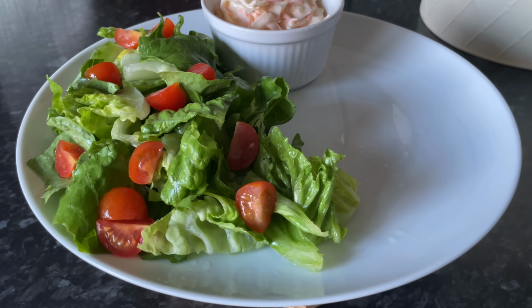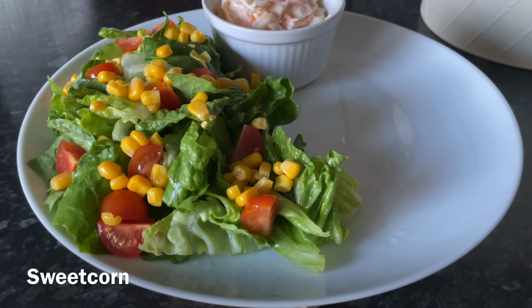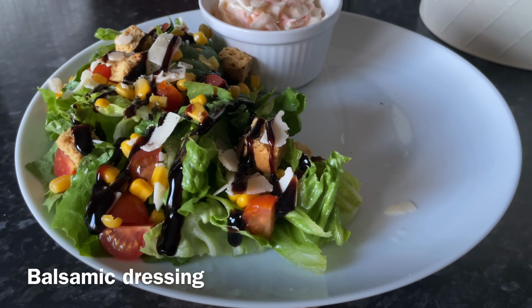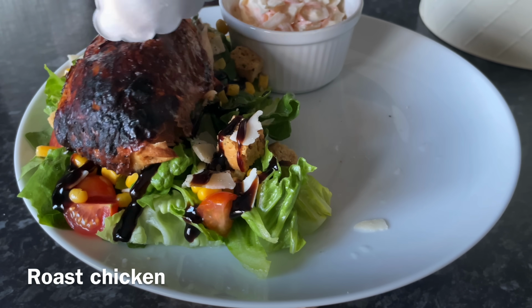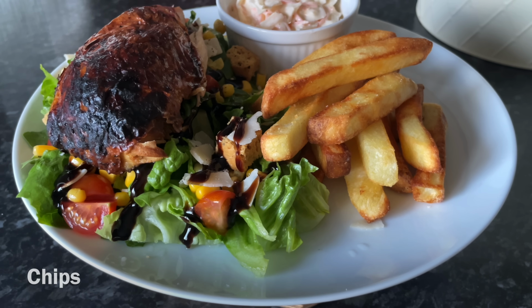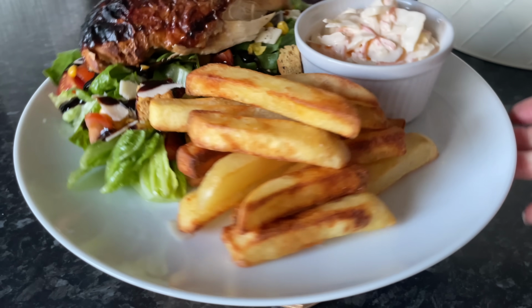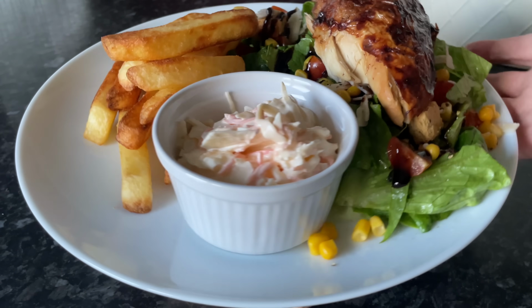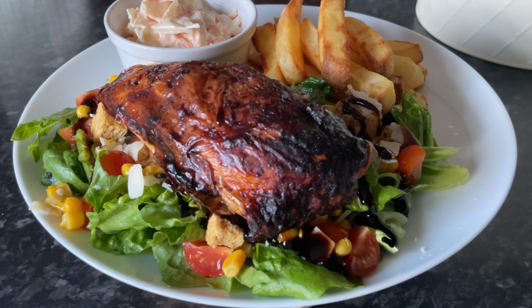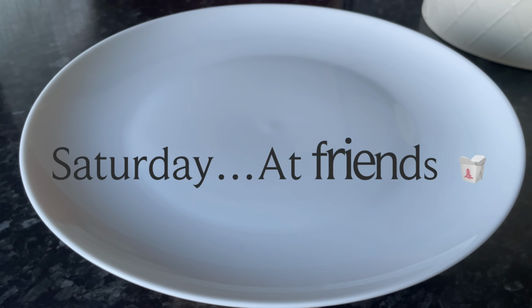So I had a wee side salad, so lettuce, tomato, sweet corn, which I think goes lovely with chicken, some croutons, some cheese and balsamic glaze. There's a wee pot of coleslaw at the back, that's that chicken there. And we tried the McCain lighter chips, and these, in our opinion, are not the best. I think it might be because they're made with less fat. They just didn't cook very easily, and they were very dry as well.